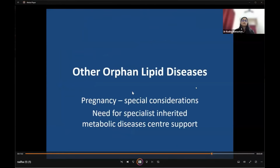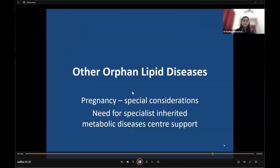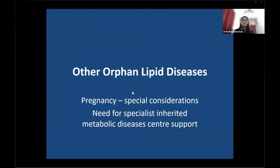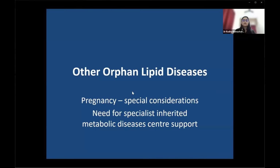I'm going to end with talking about some other orphan lipid diseases. I'm not going to talk in any great detail, and I'm not going to talk about all of them. But what I do want to reiterate is that a number of these conditions have very specific treatments and very specific considerations that need to be looked into during pregnancy. Some of these might require specialist birth plans that will allow management during pregnancy and labor, and also give recommendation for follow-up and management of babies. And these patients, because of the rarity of the case and because of specific nutritional and follow-up needs, should be followed up in a center that has expertise in managing these patients.